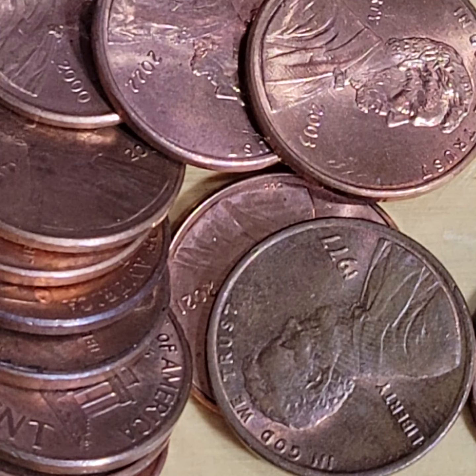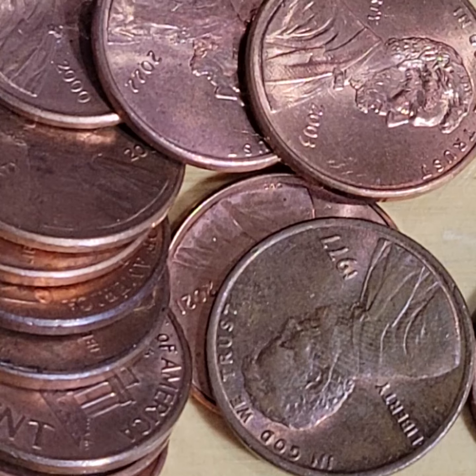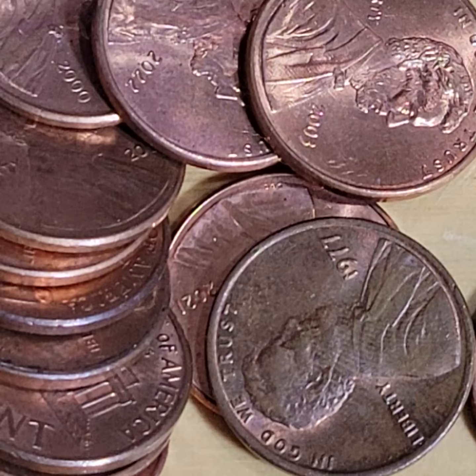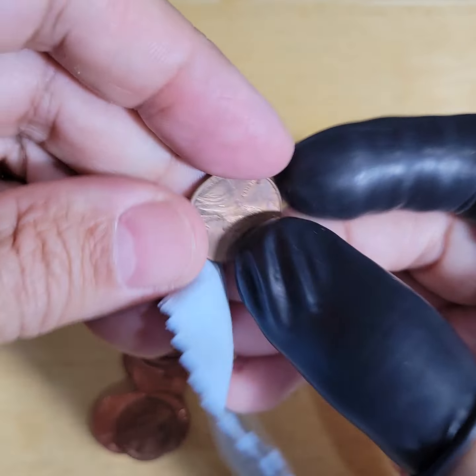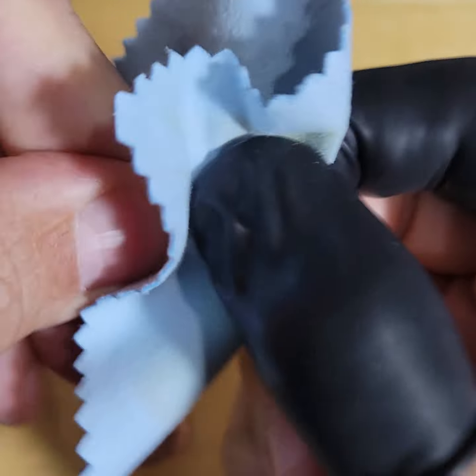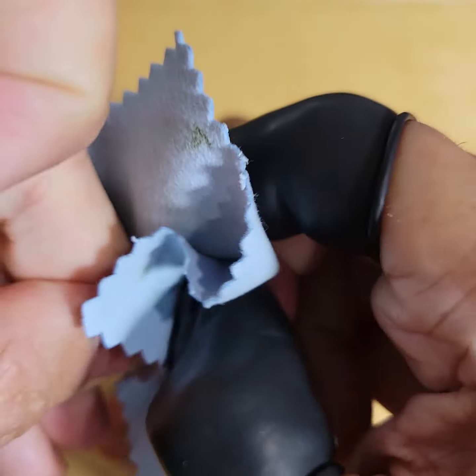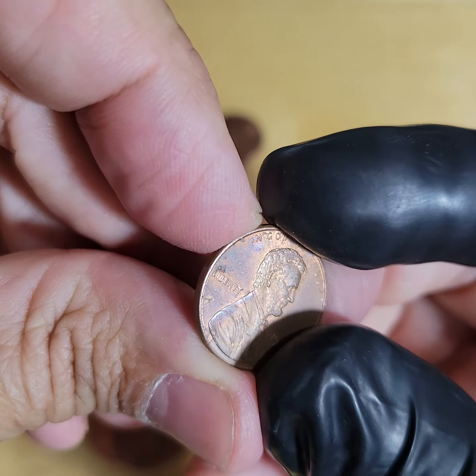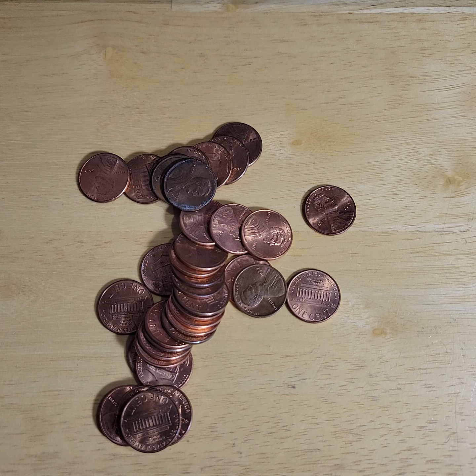We have a die chip above the L. All right, let me take the little polishing thing over here. I just need to know if that's dirt or not. Yeah, I think something must have happened with this penny. Let me look at the reverse, see if there's anything there. There is not.